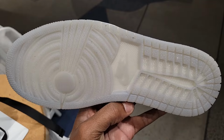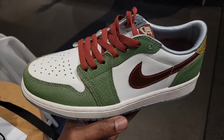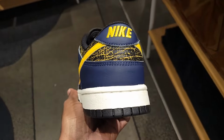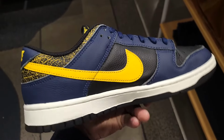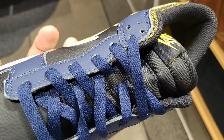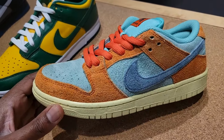Let me know what you guys think about these. Translucent outsole for sure. Rate these from a 1 to 10. Size 8.5 if anybody was interested. Size 10.5 on this dunk here. Not an SB dunk, but the materials on it look pretty good. Let me know if you guys are feeling these. Very solid. I don't see no SB branding, so these are just regular dunks. Those are SBs, which we have seen here before.